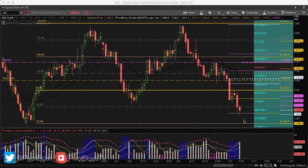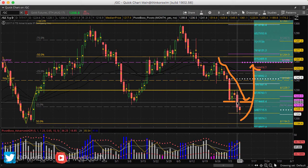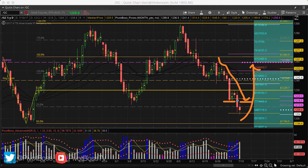So at some point we may see rejection, and that would be the opportunity to bring this thing back toward value. But until we see that, it's still a downtrending market. Sell the rips is the best opportunity right now. And watching the previous session's midpoint here, that Friday mid at 1217 will be very important. That's where bears are trying to keep a lid for a shot at new lows into 1194.5.